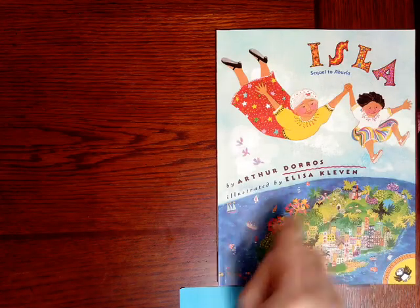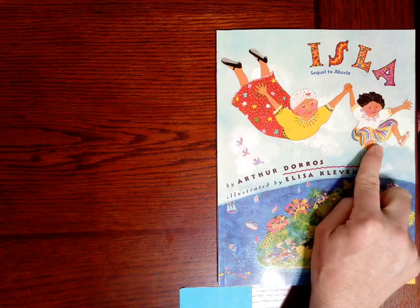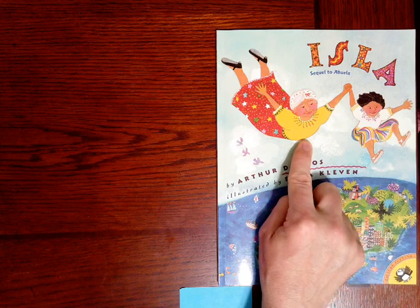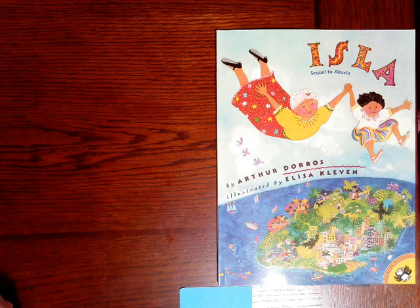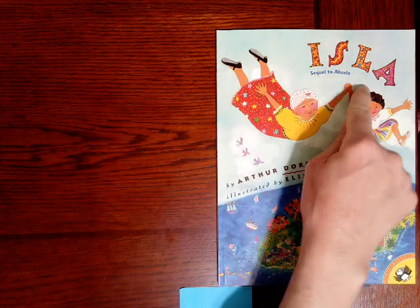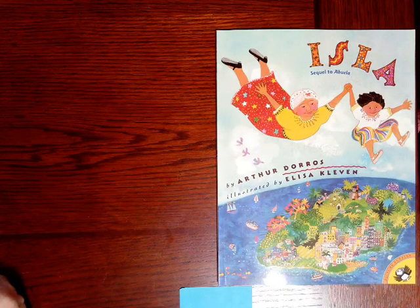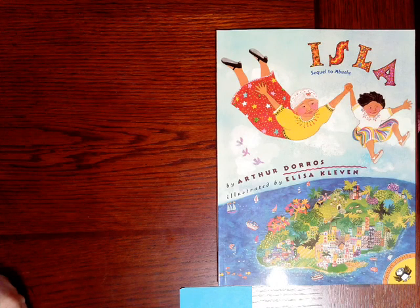Now, this girl is Rosalba, and this is Abuela. Abuela is the Spanish word for grandmother. The word isla means island in Spanish. Rosalba loves listening to Abuela's stories. In this story, Rosalba and Abuela will go on a journey in their imaginations. Let's read about this special place they visit.